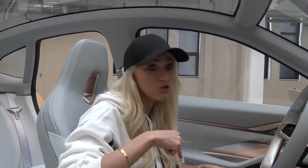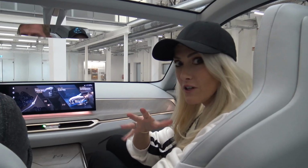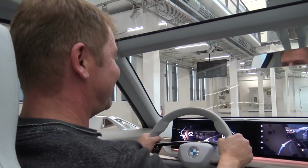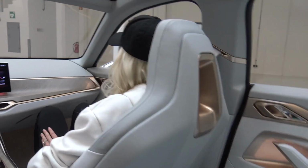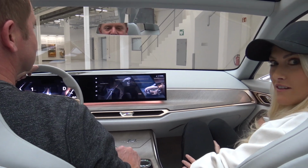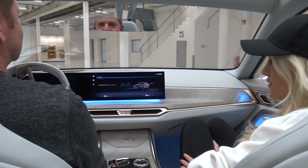All right, we're going to go for a quick drive. Christian's going to come into the driver's seat. Who's Christian? Yes. The driver. All right, we're going for a little bit of a drive, about 15 meters or so in the design studio. Let's turn the car on. Efficient mode.